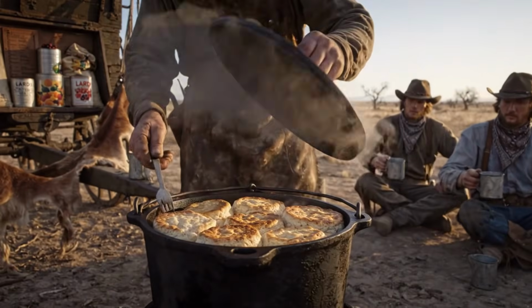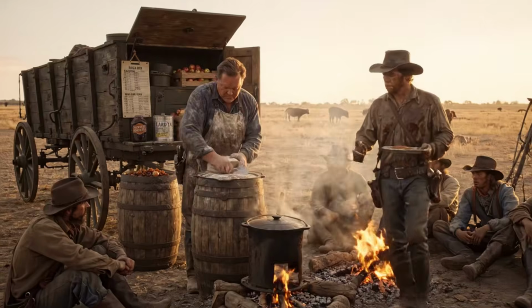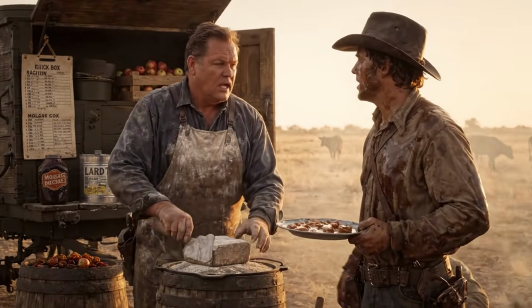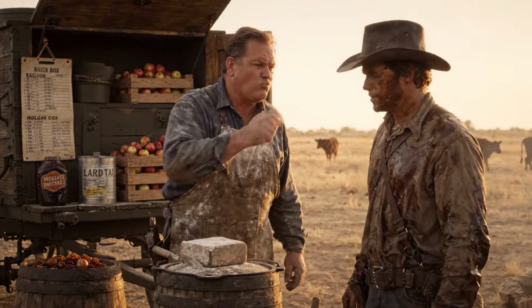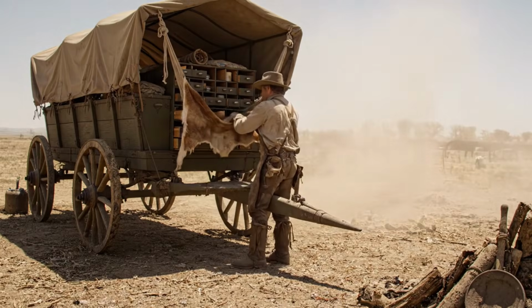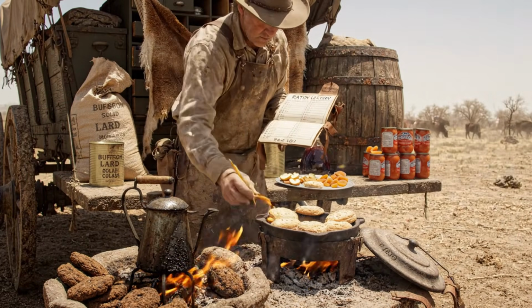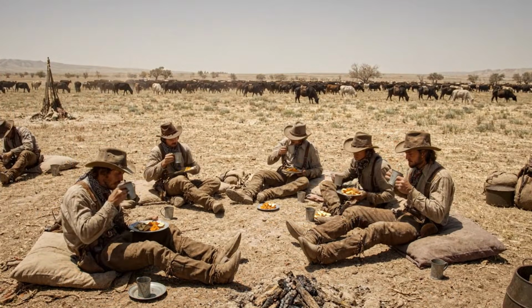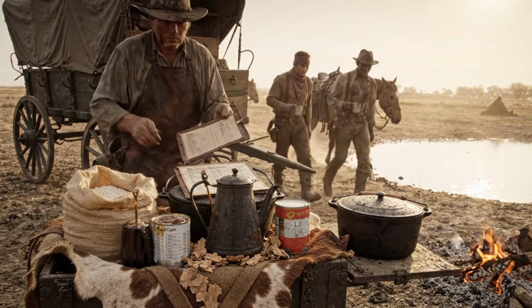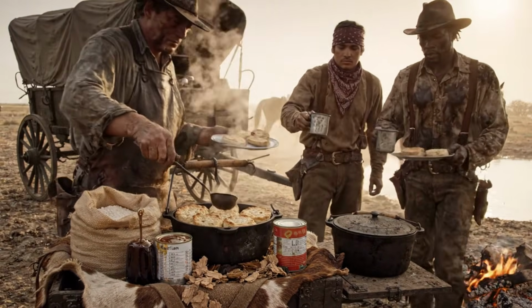Ramon Adams documented the specific social protocols that trail tradition had developed around the cook's authority. No one touched the cook's equipment without permission. No one took food before the cook announced it ready. No one criticized the food within the cook's hearing, and the cook's word on the placement of the wagon and the timing of meals was accepted as a logistical decision rather than challenged as a personal preference.